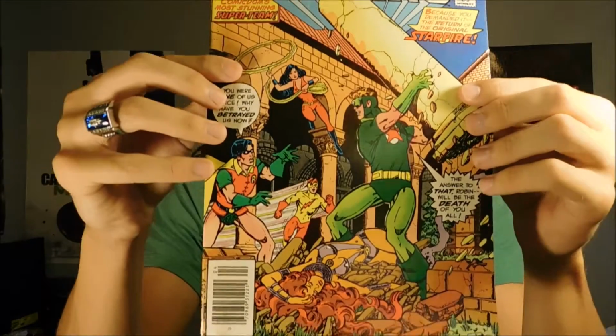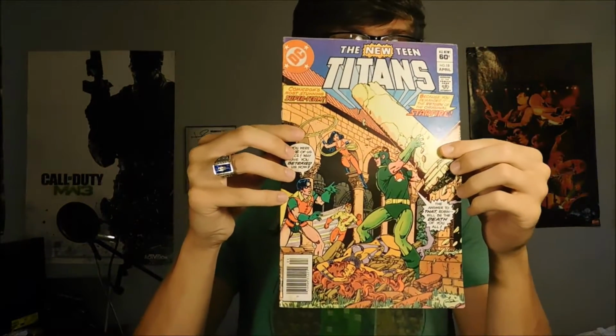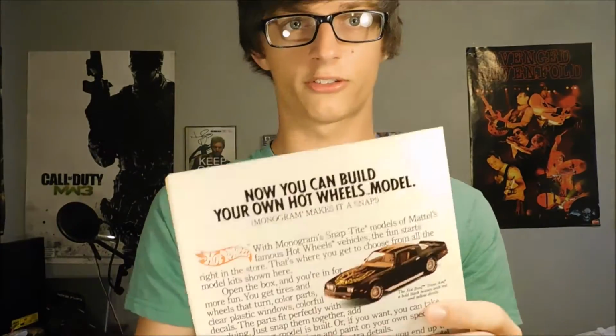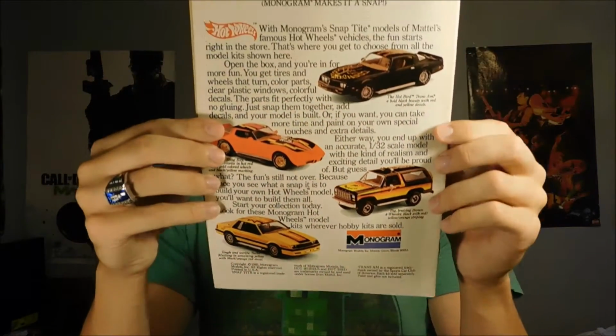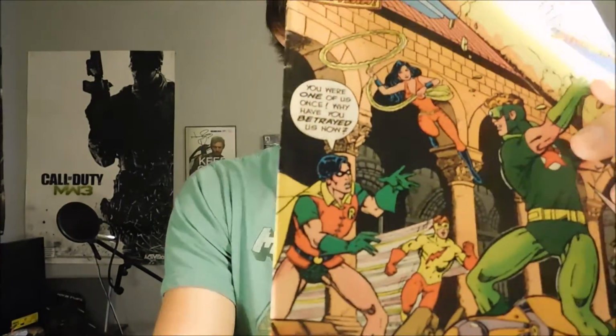So there's the cover of that. There you can see that. And then the back of it's just a Hot Wheels advertisement. And yeah, it looks really cool. Robin looks really cool there. He's like, oh no! Oh my god, what have you done?